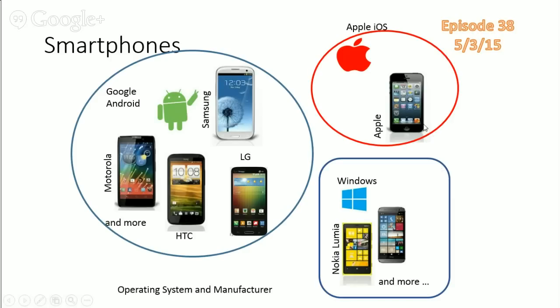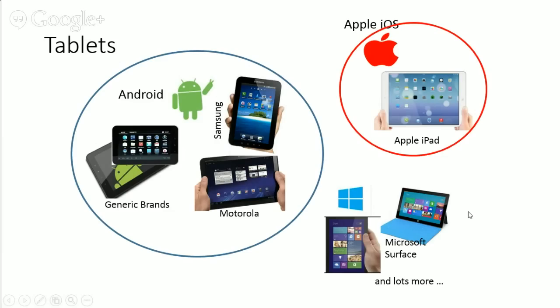Now, what's the pros and cons of that? Oh, we'll get to that in a minute. Let's go on. Okay. To tablets.